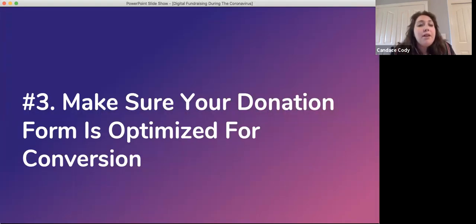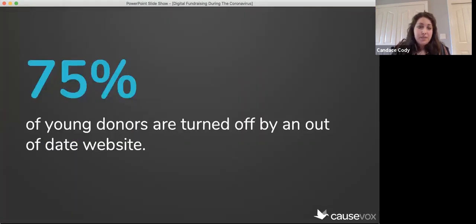My third best practice is to make sure that your donation form on your website is optimized for conversion. Your donation form is more important now than ever, because you are probably going to see an increased amount of donations coming through your digital fundraising platforms. And so you need a really strong donation form to help make it easy for all your donors to give and help you get more donations. 75% of young donors are turned off by an out-of-date website.